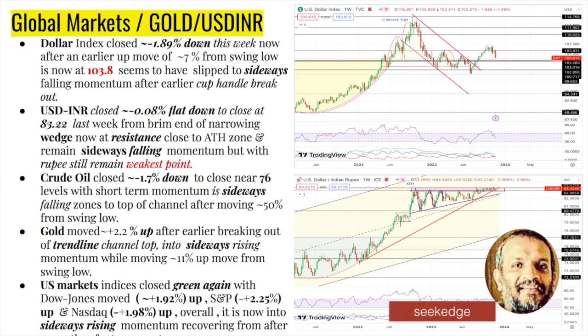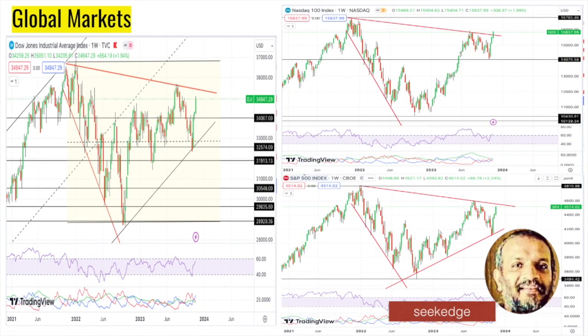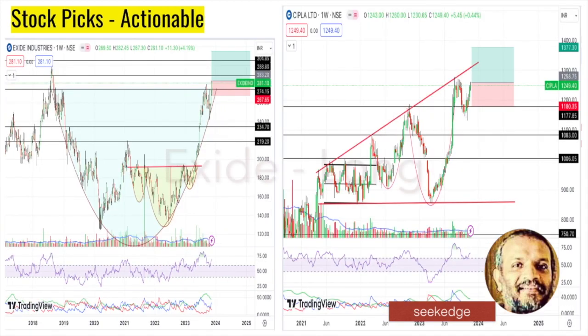Crude has fallen, good except for some of the oil marketing companies, and the dollar has cooled off a little bit, although the rupee shows some flat to down move and remains weak. So some positive news there from the global commodities and currencies, and the major US market indices.